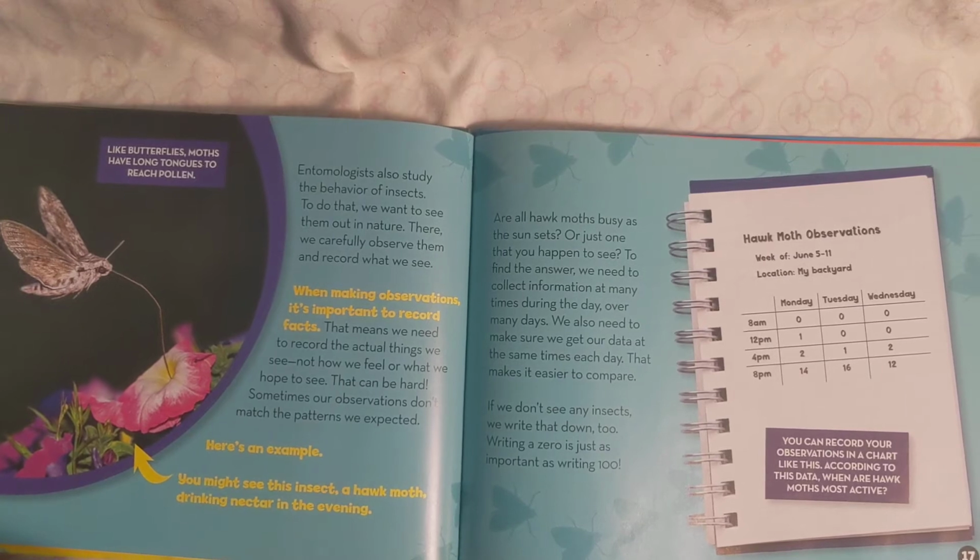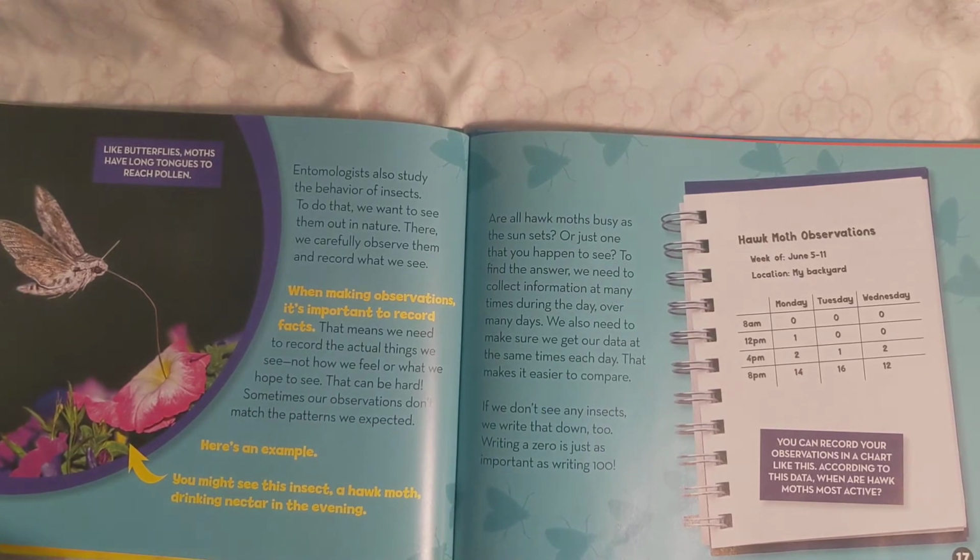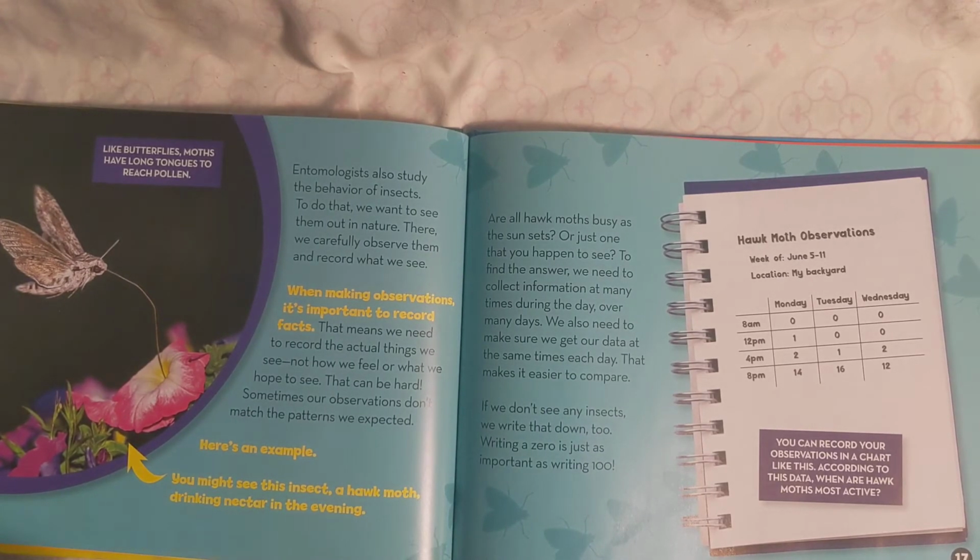Entomologists also study the behavior of insects. We carefully observe them, all the actual things. Sometimes it's hard.